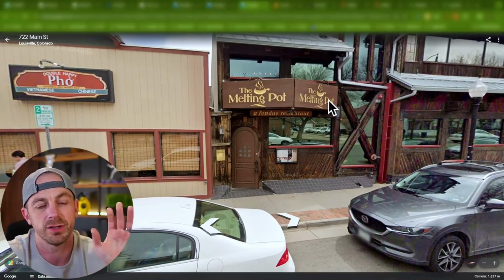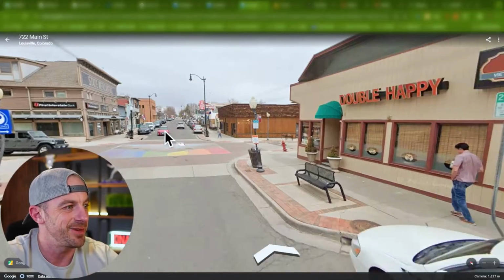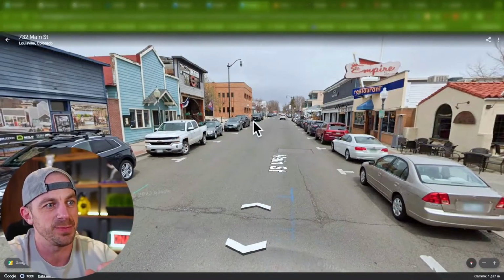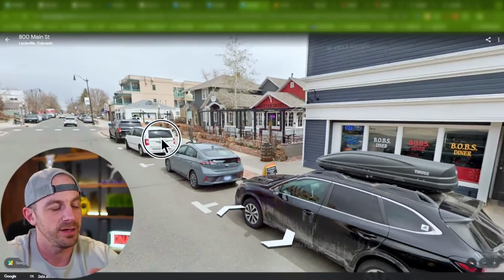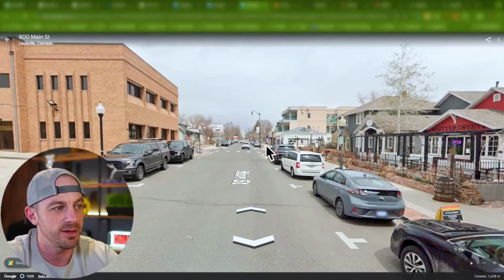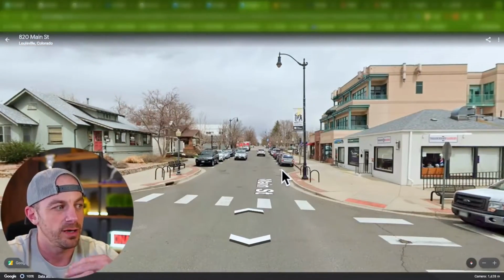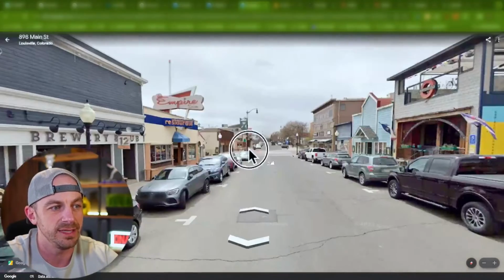The Melting Pot, if you guys are in Colorado, is a great place to go. It's a cool fondue place. Let's keep coming down here a little bit. And this also reminds me of Golden in a way, where you just have a lot of these mom and pop places that are super hard to find. And these places on the weekend are popping. Again, when it comes to a sense of community, a place like this in your city, it's really cool.